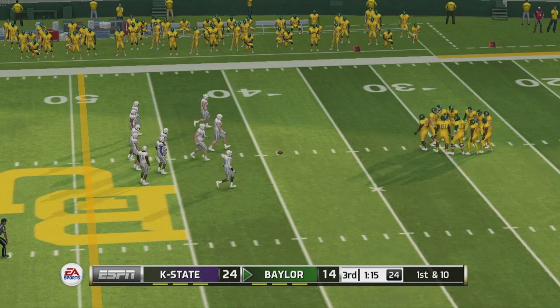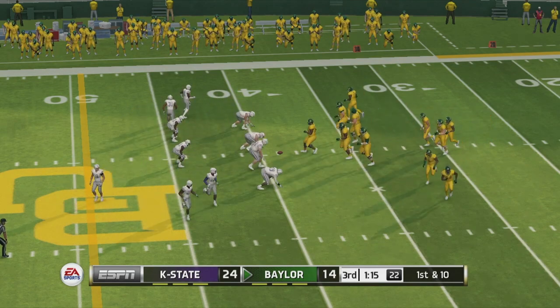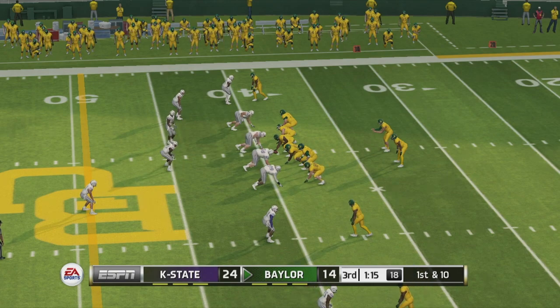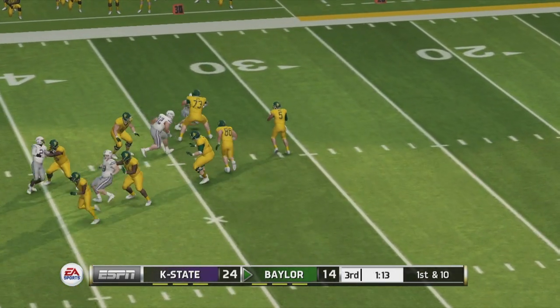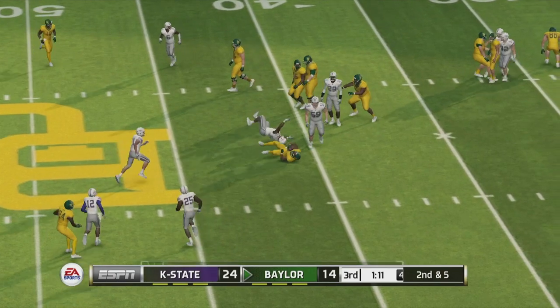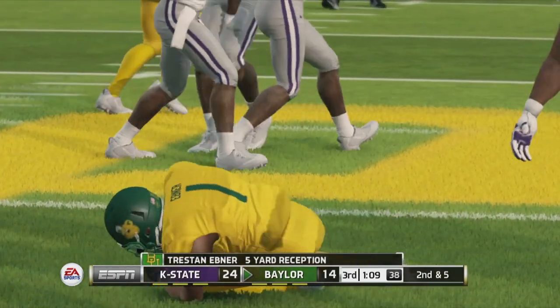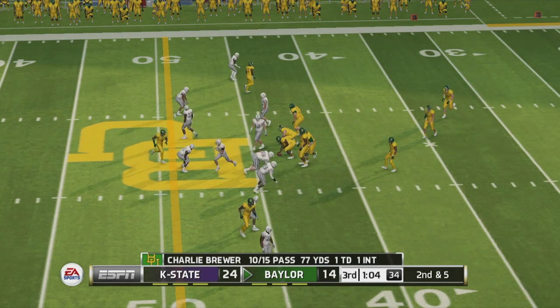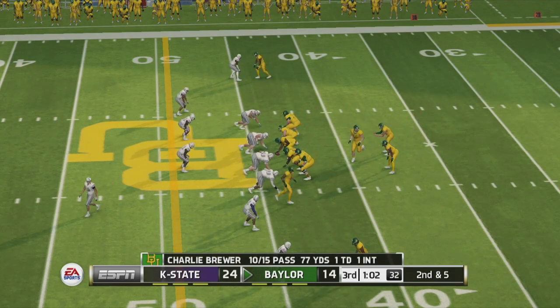Last drive ended with as good a result as you can hope for, and I'm sure they'd like to replicate that here. Well, I think this defense has got to do something, because right now the quarterback is in such a good rhythm that you've got to try to get him out of it. I would suggest trying to bring more pressure. Try to come up with an exotic blitz look to get him on his heels as opposed to being the aggressor and attacking the defense.